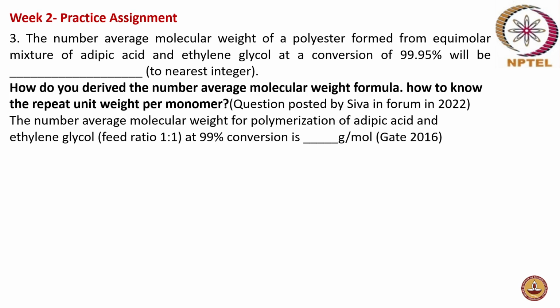There was also a question in one of the earlier years when this course was rolled out, in 2022. A student named Shiva posted a question: how do you derive the number average molecular weight formula and how to know the repeat unit weight per monomer? There is also a GATE question very similar to this one: the number average molecular weight for polymerization of adipic acid and ethylene glycol when the feed ratio is 1:1, at 99% conversion. A feed ratio of 1:1 is nothing but your equimolar mixture. When you solve this question, you will also get to know how to do this, which is part 2 of the question asked by Shiva in 2022.